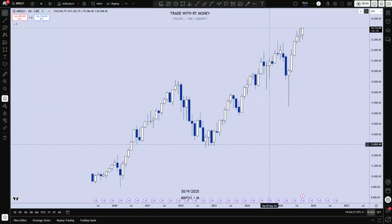Welcome to another weekly market forecast. We're looking at the NASDAQ futures, the NAS 100. Let's look at the economic calendar coming up really quick. What is the news event that pertains most closely to the NASDAQ? Well, it would be the FOMC on Wednesday.